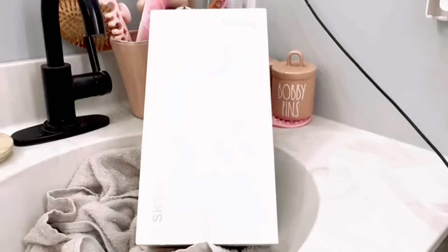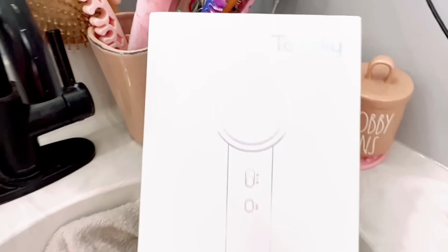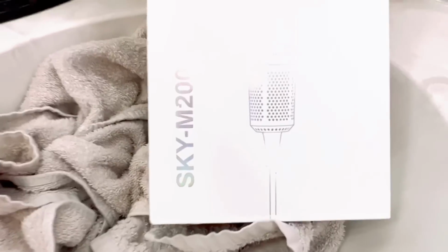It almost looks like one of those, what do you call it? You guys, what is the name of those hair dryers? Y'all know what I'm talking about. Anyways, it looks like one of those, but it is not, and the price tag is much cheaper. So, very, very cool.